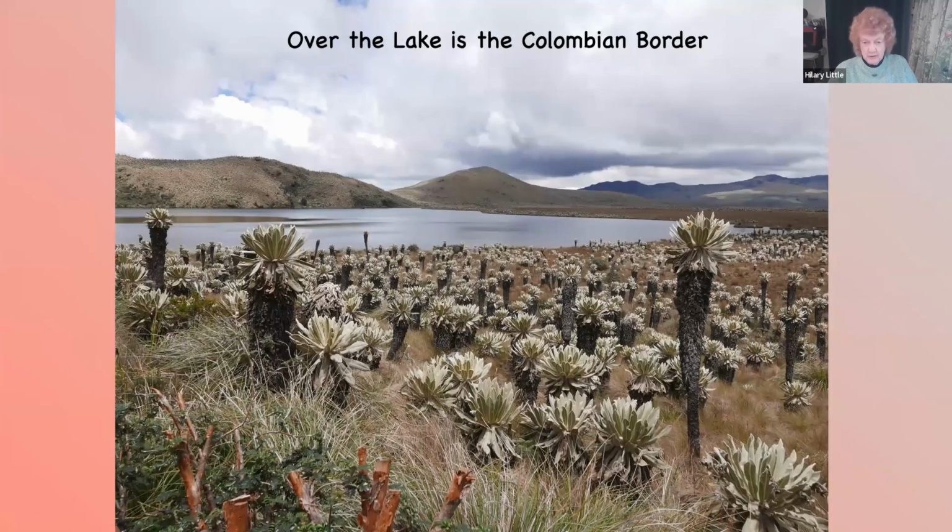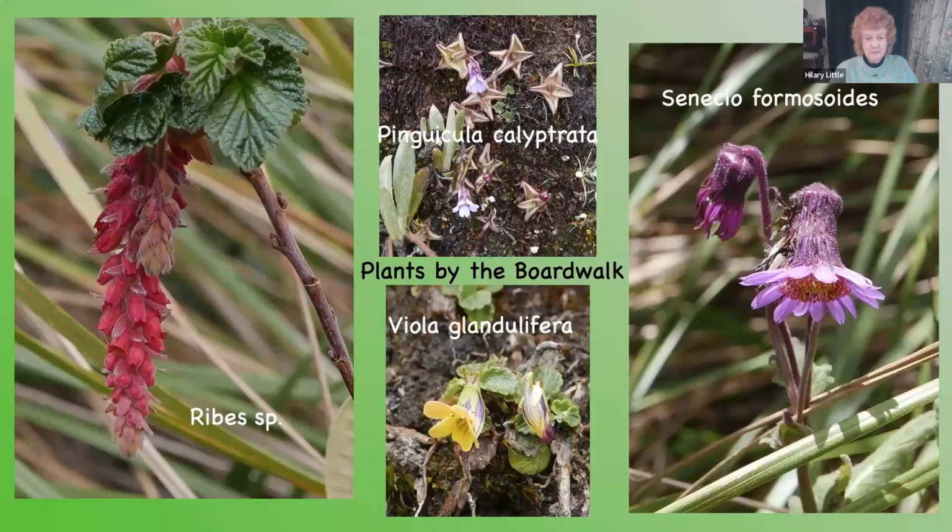Now, the boardwalk, I said it went on for about 2 kilometers. You wind over some small hills and eventually reach this point, which is about halfway round, when you're looking over the lake, actually towards the Colombian border. That is Colombia on the other side of the lake. And there were other plants beside the boardwalk in this area. On the left, you've got a ribes species, a species of flowering currant.